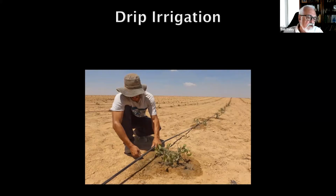So this is a picture of a gentleman out here in the desert in Israel, working on a drip irrigation program. And as you can see, there's a ring of water. It's called a wetting front that's beneath this plant. There's no sprinklers involved in any of this planting. And as you can see, it's pretty big and it goes way beyond the horizon here. So as a result of this, we have developed a whole group of different drip irrigation systems that are very effective.